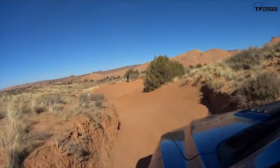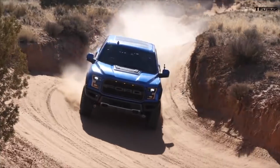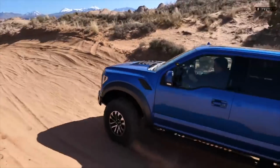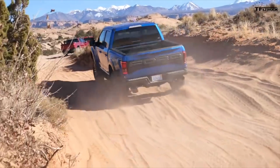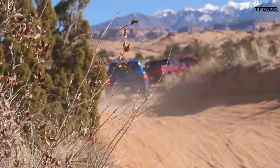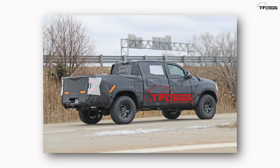Here's an interesting thing. The Ford F-150 Raptor has 13.7-inch front brakes and 13.2-inch rear brakes. These are discs. And it's a pretty good chance that the Ram Rebel TRX would need even more stopping power, considering how much power it's putting out. And it's a pretty good bet that this will be a slightly heavier truck.